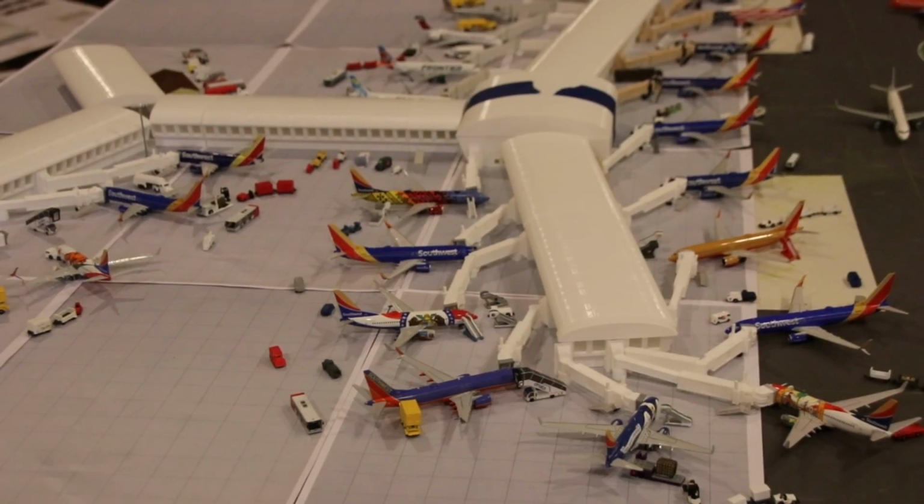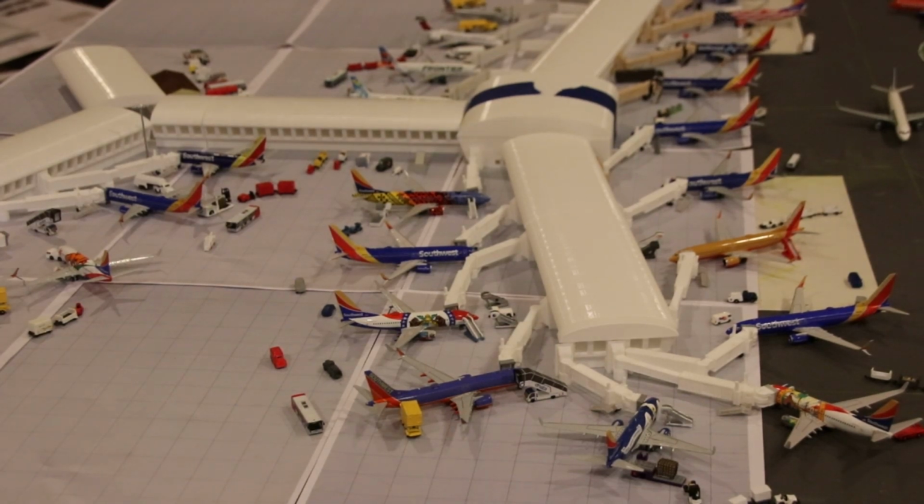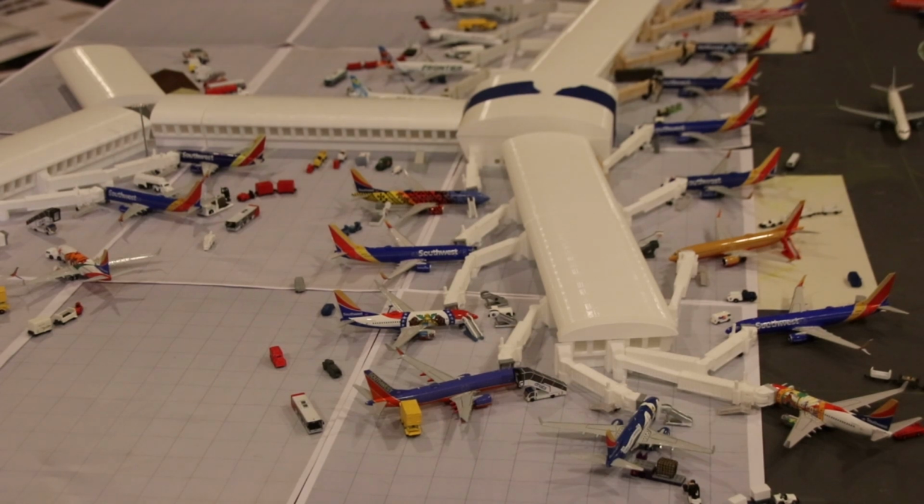And up next for Houston Hobby, we're going to focus on the Central Concourse. The Central Concourse has gates from gate 20 to gate 51, houses roughly 25 gates, and has Southwest Airlines, to everyone's surprise, Frontier Airlines, Delta, American Eagle, and I think that's everyone. So let's dive into the Central Concourse.